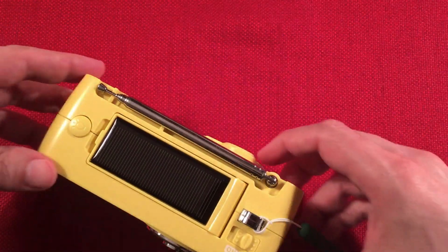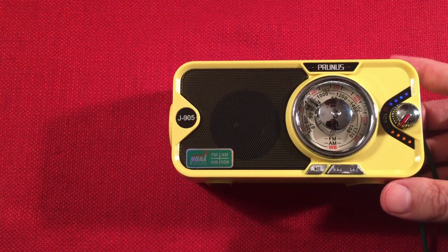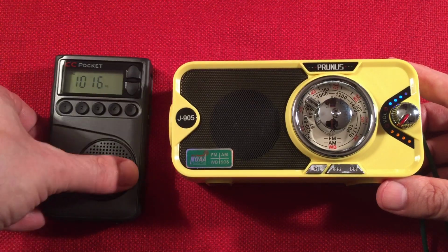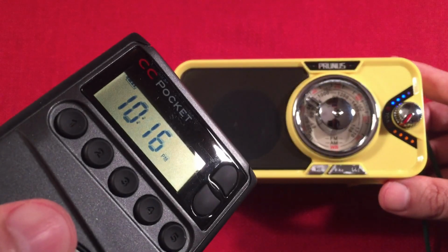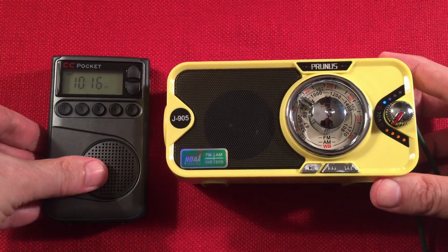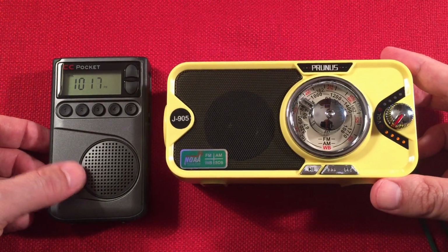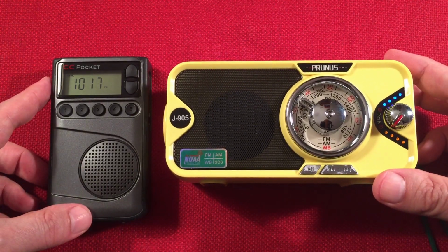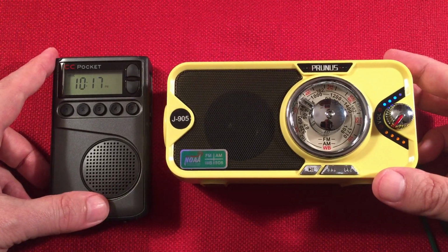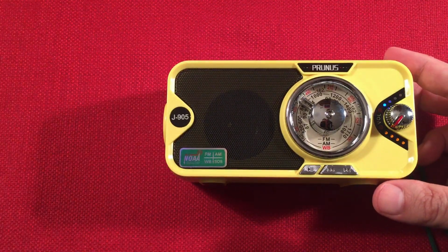All right. And of course, I always have the staples in house here. We have the CC Pocket. Boom, another weather radio. It's 10:16 p.m. Central Daylight Time near Chicago, Illinois. If I do any kind of AM band scan, which I might. Again, this radio is good for locals only. Though I did pick up some distant stations at night, about 500, 600 miles away. Not bad. For an emergency, it doesn't need to be perfect, but I would like it to do a little bit more. But there you go. There's the Pocket.